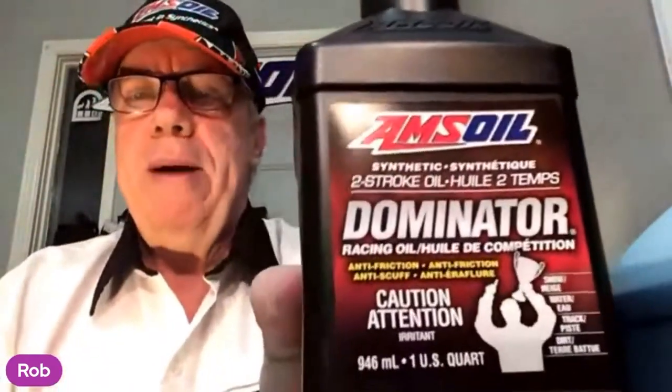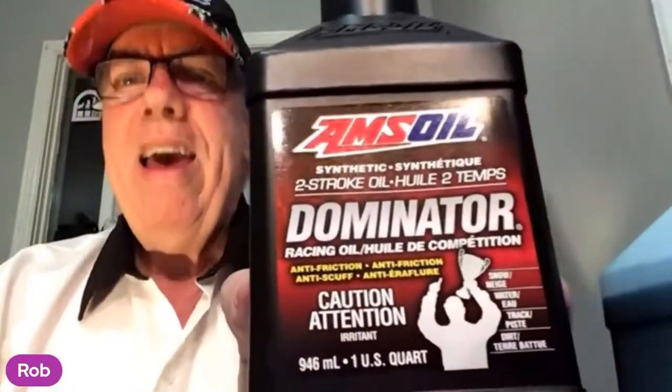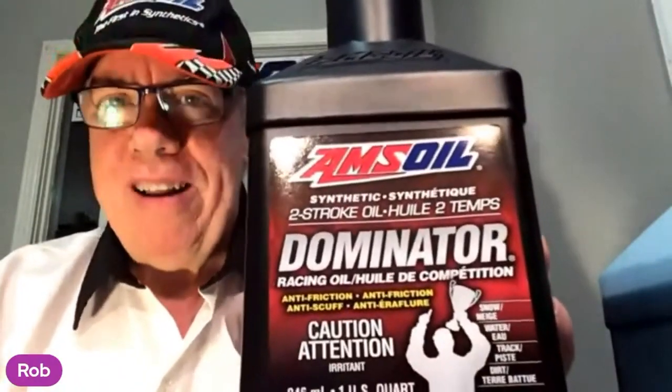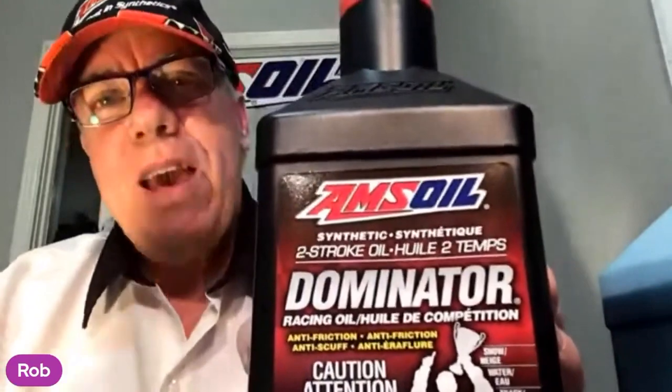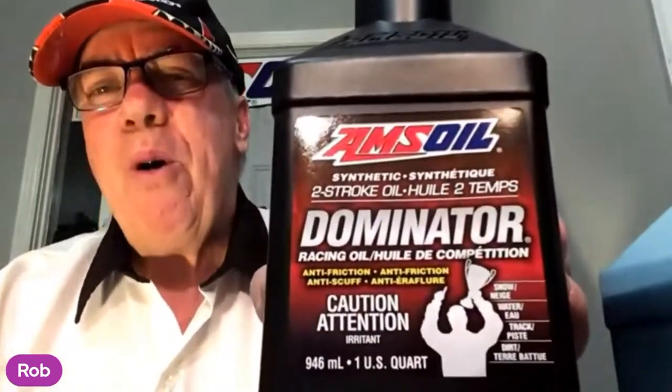And the other snowmobile oil that we like, mainly for racing application, Dominator. Dominator is not a 92% no ash oil. It will foul the valves. I personally run it in my own machine because the Interceptor will give you a 5 to 6% increase in horsepower. This gives you almost 7. So it does give you a little bit more horsepower.